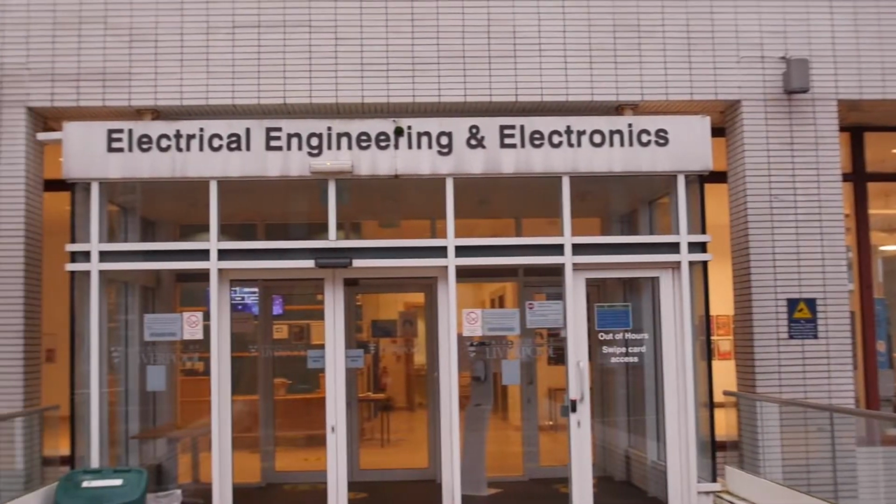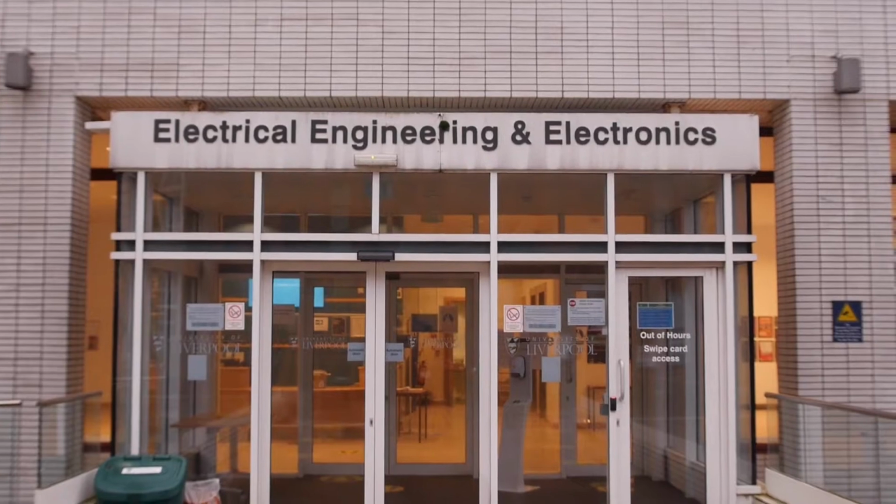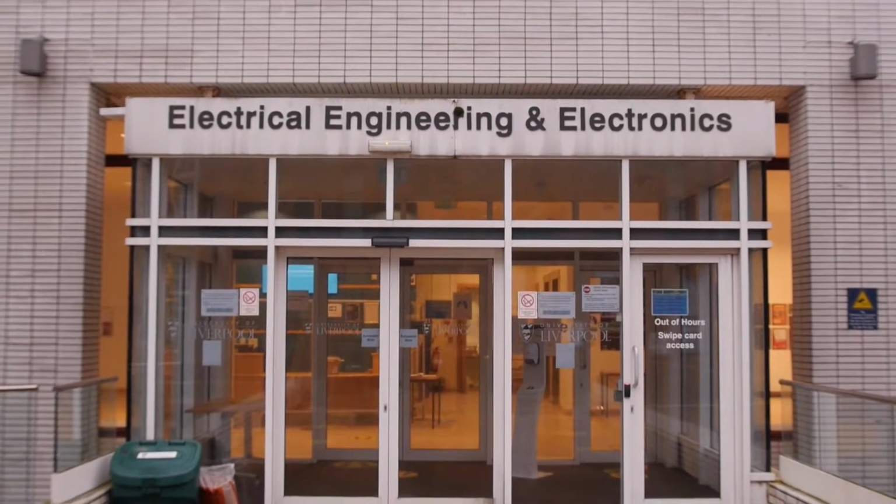I would like to show you now a new artificial intelligence tool that has the potential to assist people with disabilities. This is being developed by students here in the Department of Electrical Engineering and Electronics at the University of Liverpool. First, I'd like us to try and picture a scene.